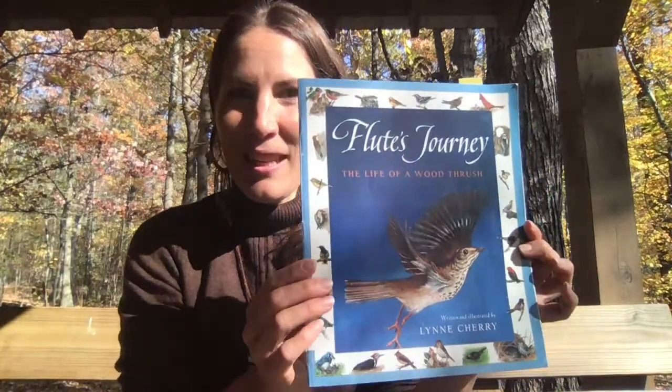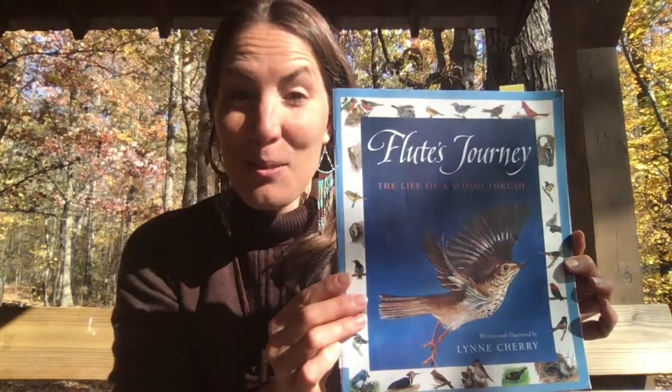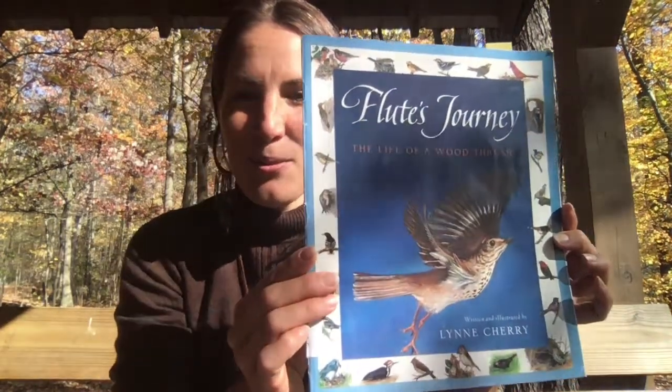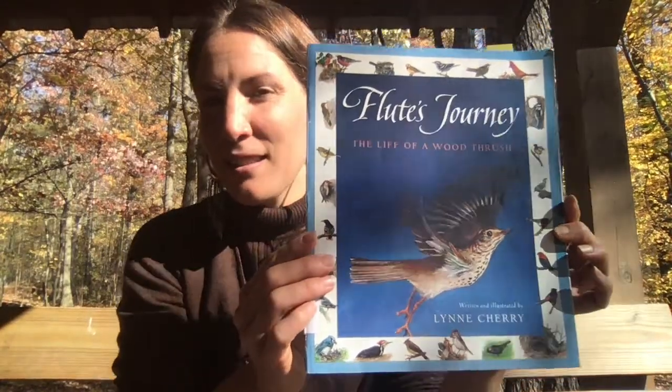I'm joining you today for a story read called Flute's Journey. It's about the life of a wood thrush. They're spectacular birds. This story was written and illustrated by Lynn Cherry. And these story reads were supported by Volunteer West Virginia's Be Kind grant.